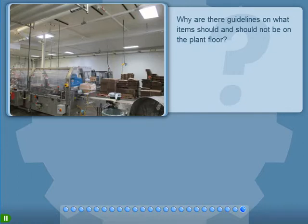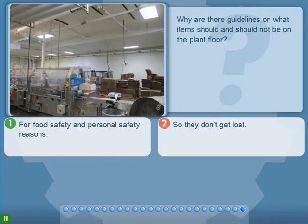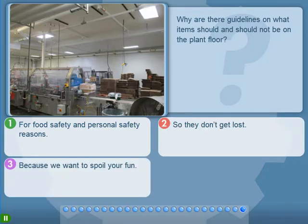Why are there guidelines on what items should and should not be on the plant floor? For food safety and personal safety reasons. So they don't get lost. Because we want to spoil your fun.